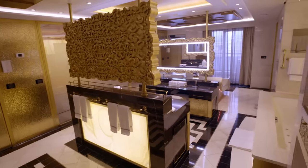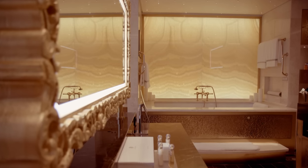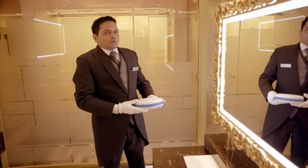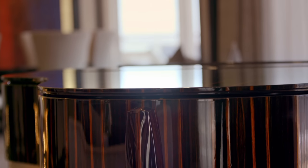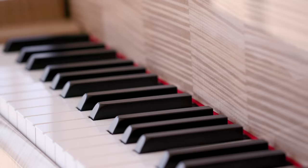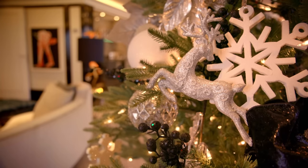Eaten too much? Why not relax in a spa adorned with gold? And don't worry about the red wine staining your teeth. This is a teeth whitening device. And this is to whiten your teeth, so you don't have to go to the dentist. Finish the evening off with a sing-along beside the £350,000 Steinway piano. Just trying to make sure everything is perfect and there are no fingerprints on the piano.